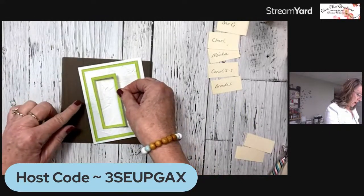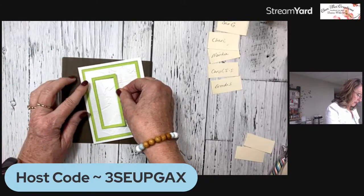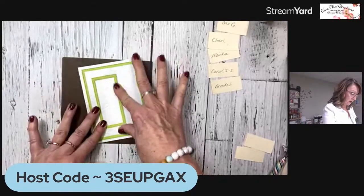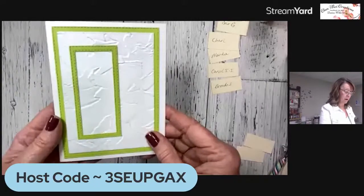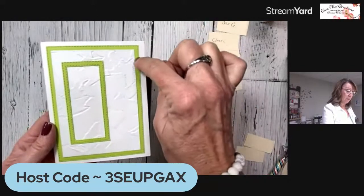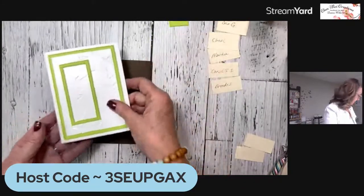Okay. So now I'm going to eyeball top, bottom, and just my left-hand side. And it really doesn't matter if you're not perfectly centered, because we're going to be putting a sentiment down anyway. So now you can see how the card is starting to take shape, right? We've got this little frame that happened with no waste because we cut it from the parakeet party that is underneath. This gets tucked away for another card, okay?